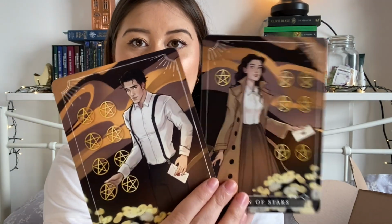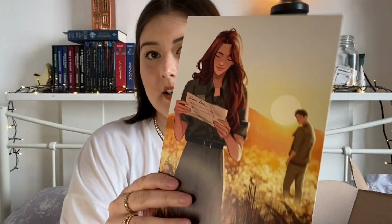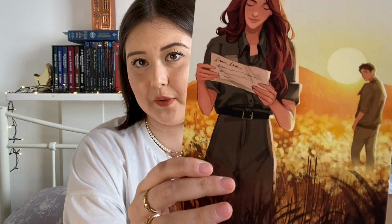I think the character art is cute and it makes me excited to read the book. This will be for everyone who hasn't seen this box yet. First thing you see when you open it is black sprayed edges, and then on top here we have the author letter, again with some really cute artwork. I need to find a way to display these because I actually really want to collect these.